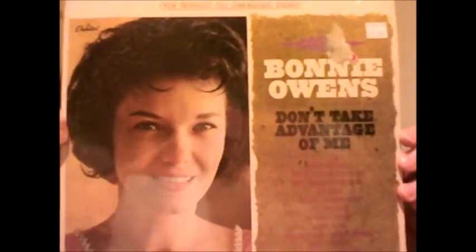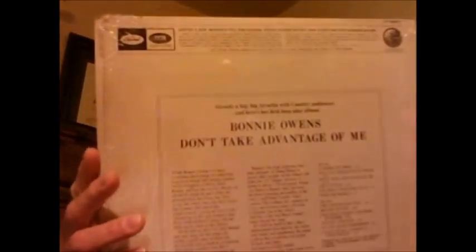There are no bad songs on it. Really good album. Another album which really didn't have any bad songs on it at all is Bonnie Owens, Don't Take Advantage of Me. So far all three of these are still in the shrink, that's why there's some glare. And this album's really good. She has a really good voice. This album is her first album. It came out in 65. Number One Hill, Pins and Needles in My Heart, that's a good song. I don't remember the others. It's typical hillbilly music. It's a good album.